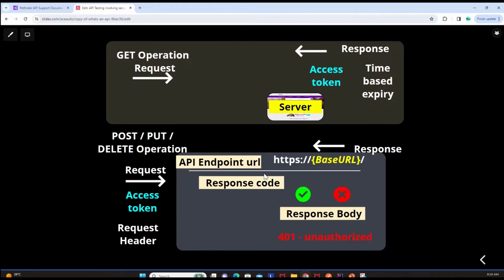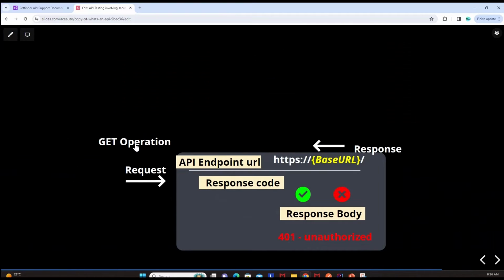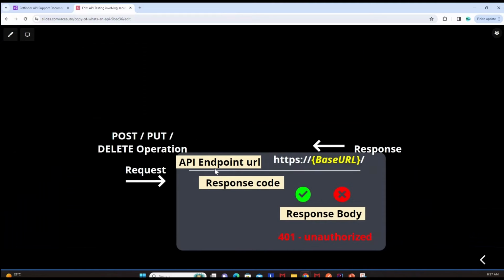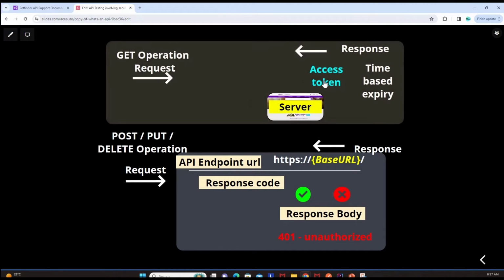One of the questions my student asked is, can I use the access token which had got generated in the get operation? Yes, you can use it as long as your access token has not expired. That is very important. As long as your access token has not expired, and it would be time based, 10 minutes or 15 minutes, and you have the access token handy, you can use it to perform your post operation as well. You can reuse the access token as long as it's not expired.